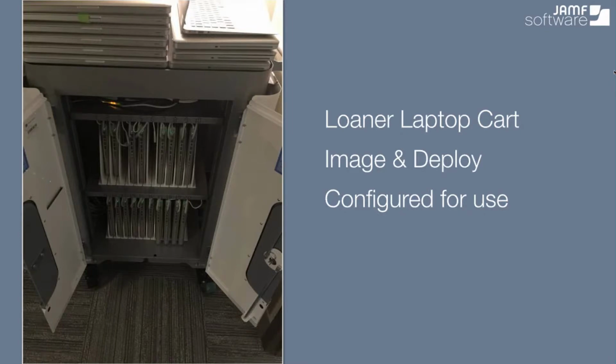So you mentioned you've got volunteers coming through your organization that might need a computer for a day, but not one that's permanently assigned to them. And you sent me this nice photo showing how you do your loaner cart program. Do you want to mention how that works?